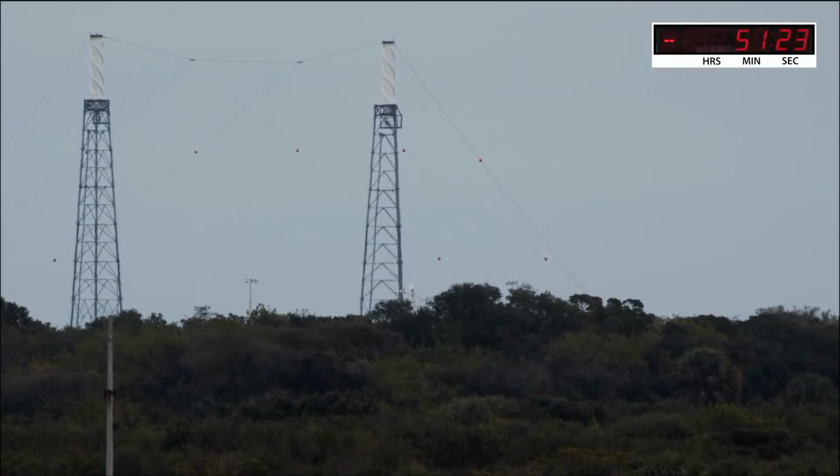Lightning is a fairly common occurrence here in Central Florida, although there's not much of a risk of lightning today. There is an overcast cloud deck less than 1,000 feet above the surface at this time. These clouds are expected to burn off through the afternoon. However, they may remain in place for liftoff if liftoff remains targeted for 1 p.m. Eastern. Now approaching T-minus 51 minutes and counting.